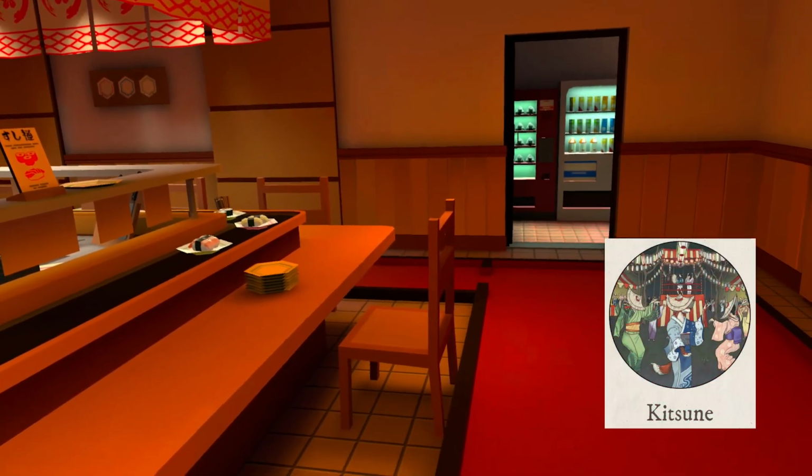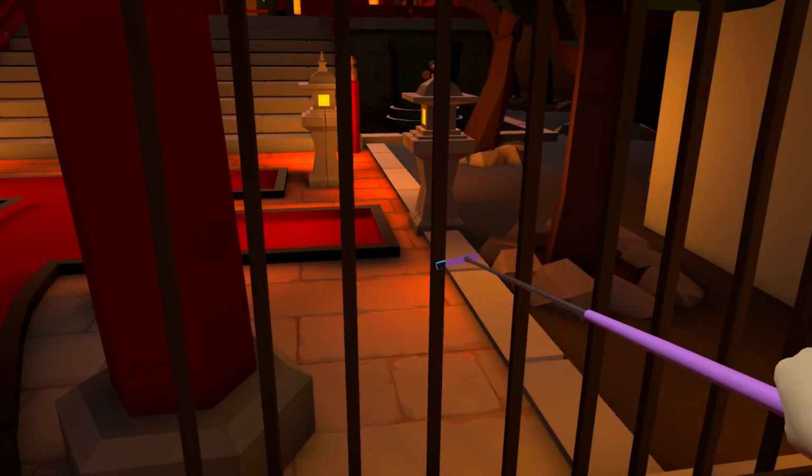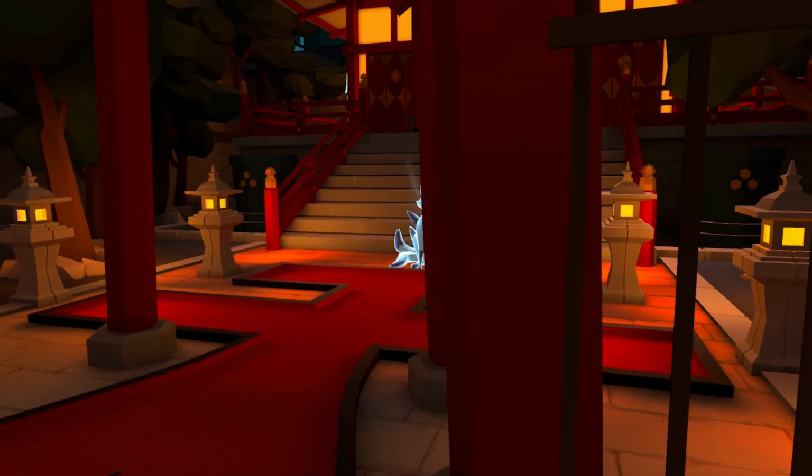So this one translates as fox. And we're going to send ourselves to hole number 17 for this one. And just inside the gates, we can see it sitting there.